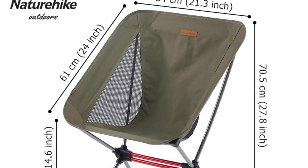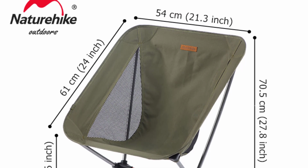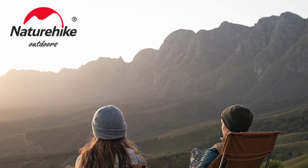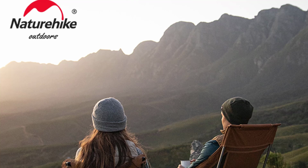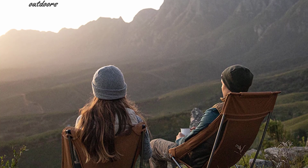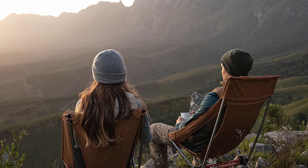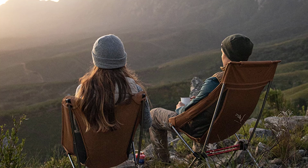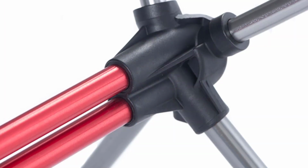One of the standout features of this camping chair is its construction. The bracket material is made of 7075 aviation aluminum alloy, which provides excellent strength while keeping the chair lightweight. I found the chair to be sturdy and stable even when I sat on it for extended periods. The aluminum frame also adds to its durability, ensuring that it can withstand various weather conditions and rough handling.